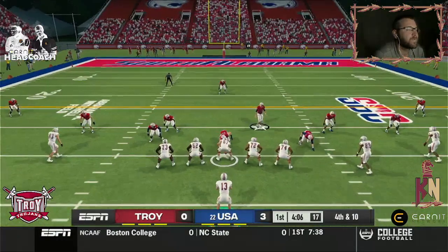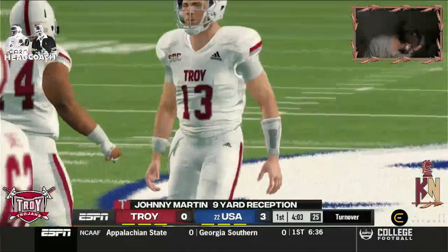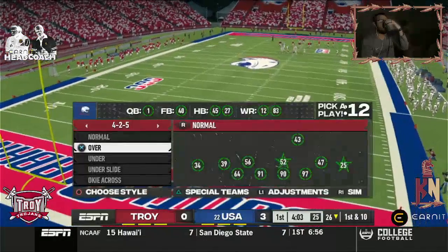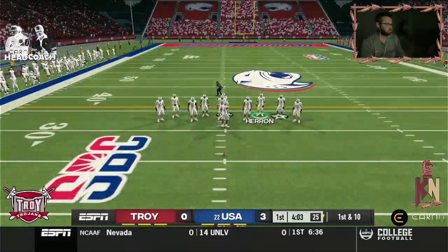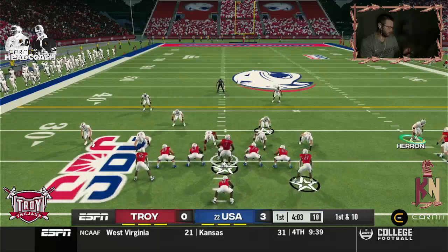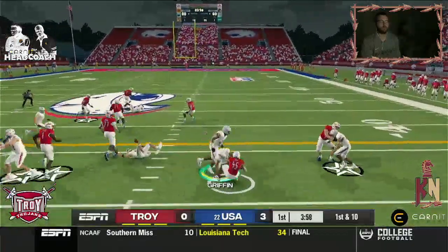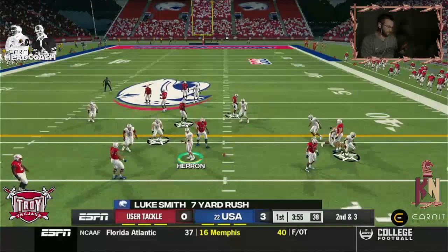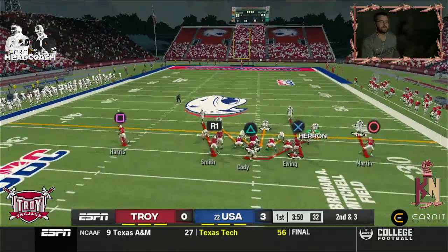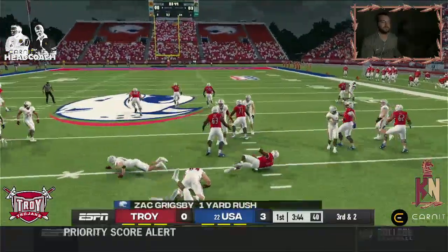Empty backfield, quarterback in the gun. 5 wide receivers. Right around the 26-yard line. It's a new possession for this offense, so what will it hold? South Alabama is up by 3. Tackled outside after a nice pickup. And he's taken down at the 34.